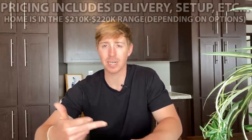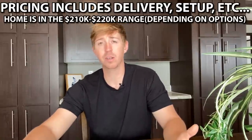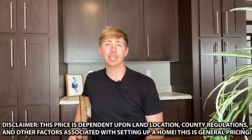Now we're going to talk about pricing on this particular home. Just keep in mind, there are a lot of variables, especially with a model like this. Like I said, there are so many different things you can do or not do: roof pitch, bigger island, smaller porch, so many factors. So I'm just giving you a good range, a good idea what you can get something like this for. Depending on the options, there could be other factors such as freight charges, county regulations, and a lot of other stuff that I can't account for depending on where you are. But this will give you a general idea what you can get this home for.